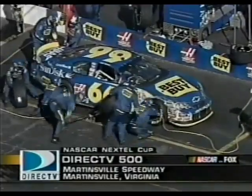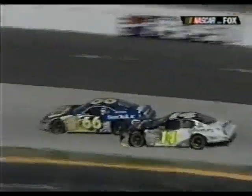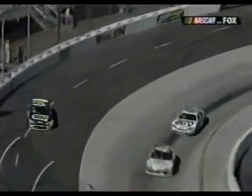Twelfth caution of the day. Look at the right rear of Jeff Green's Sandisk Best Buy Chevy from contact with the 14 of Sterling Marlin. Opens the bottom up just a little. Sterling drives in too hard. See it time and time again here. That late entry into a corner here will just set you up to get wrecked.